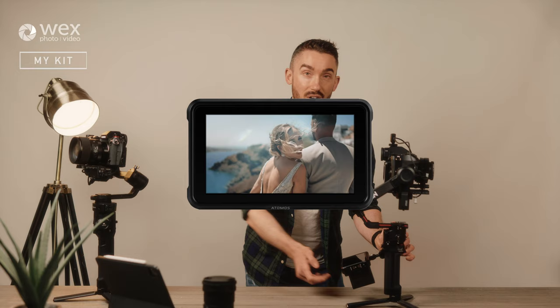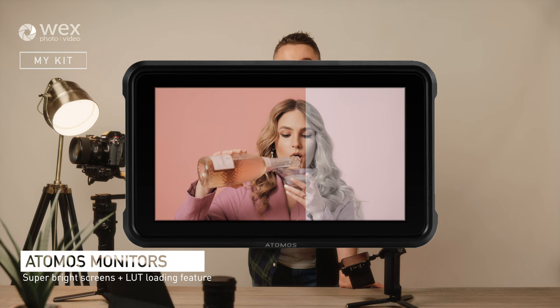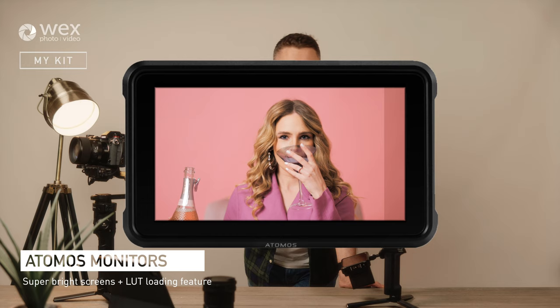What I love about those is, because I'm a huge fan of quite strong color grading, being able to load my LUTs in real time on the monitor is really handy for setting my white balance and exposure. It's also really nice because when I'm shooting for a client, I can give them a rough idea of what it's going to look like in post-production, directly on the screen.